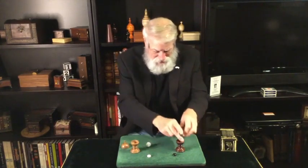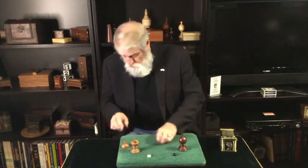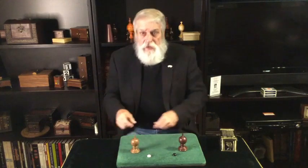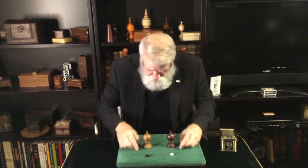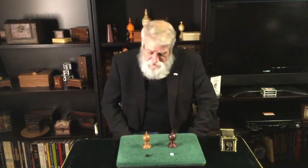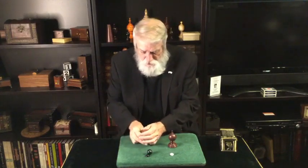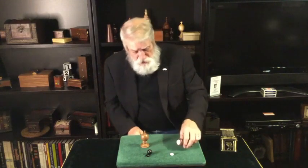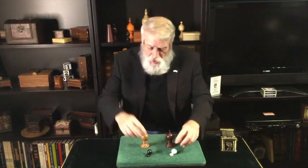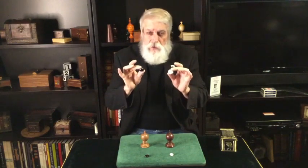I'll return the black ball to the dark-colored vase. I'll return the white ball to the light-colored vase. Now, if I transpose the stones, the balls transpose as well. That is, the black ball follows the black stone. The white ball follows the white stone. Black and white. The power of the stones of Tutankhamun.